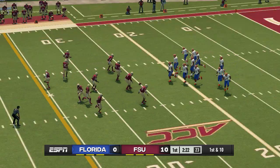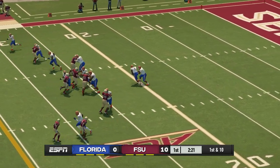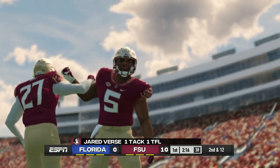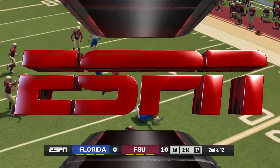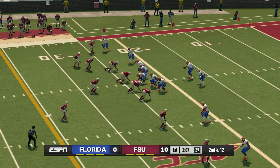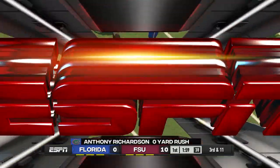Here comes the offense. No doubt looking to take better care of the ball on this drive. So much in football is about how you respond to adversity. Moving forward after a turnover is a perfect example of that. And he's taken down at about the 23-yard line. Second down, about 12 yards to go. Ball on the 23-yard line. He's going to try and scramble. Tackle right around the 24-yard line.